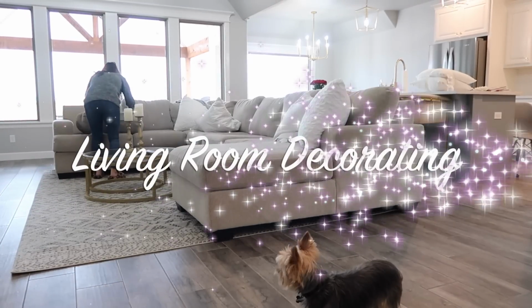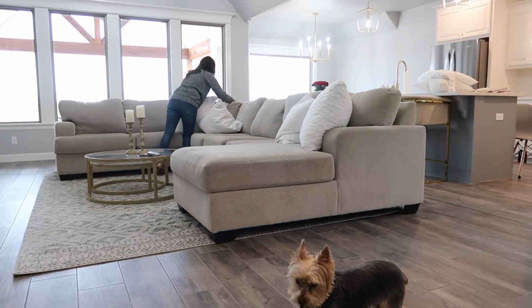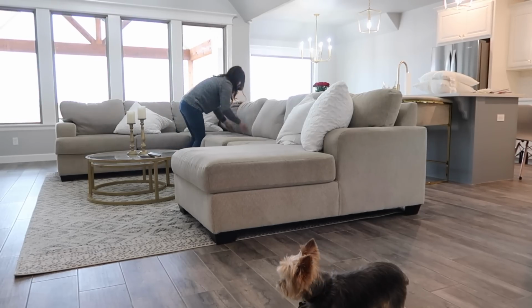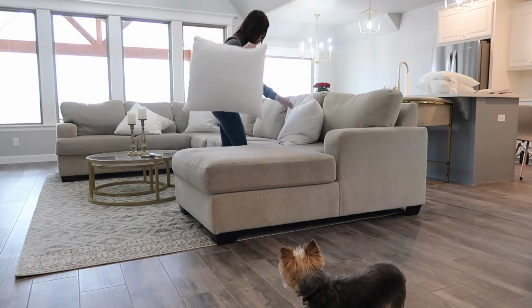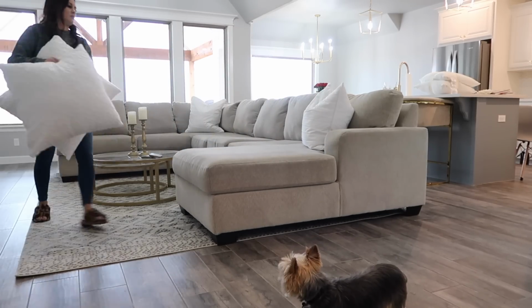Before I put these new pillows that I just showed you on my sofa, I'm going to go ahead and fluff it up real fast. I probably do this once or twice a day. I just like it to look nice and pretty. So if you're wanting your sofa to look high-end, you don't have to have a high-end sofa. Just get what you can afford, but get some nicer pillows because those are easier to save for.